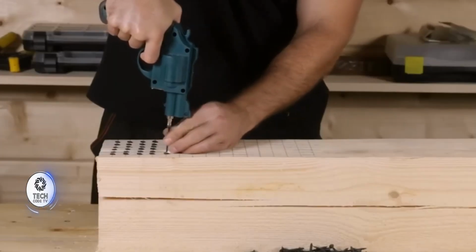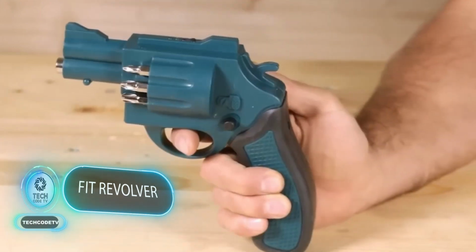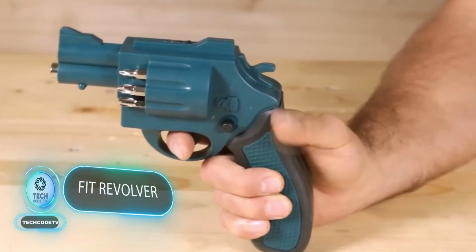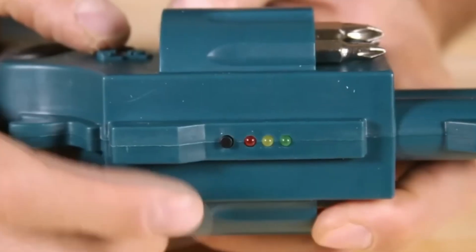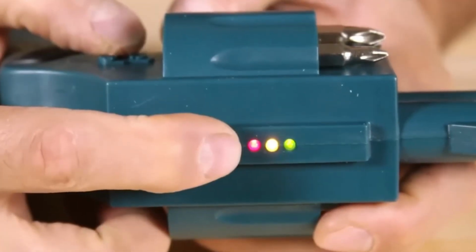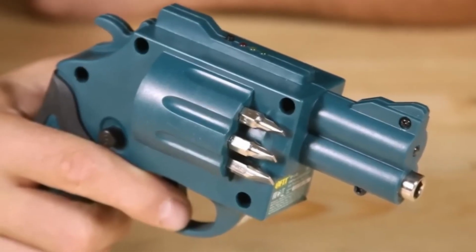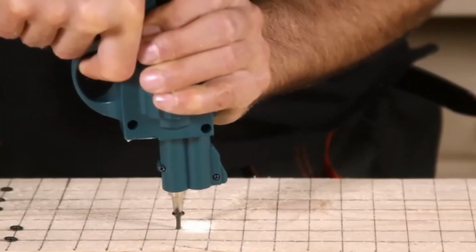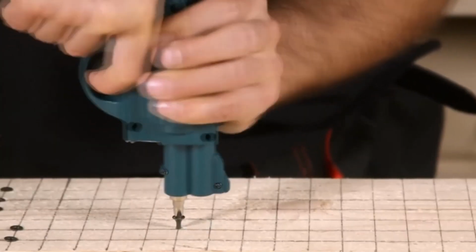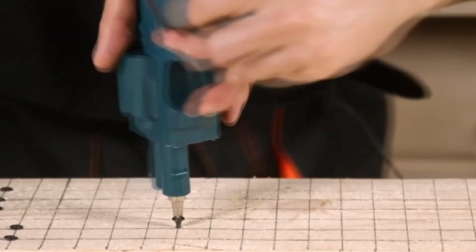For those who prioritize safety and ease of use, the FIT revolvers from the renowned Canadian brand FIT offer an appealing solution. These cordless tools, resembling traditional screwdrivers, are equipped with practical features such as built-in bit storage, a convenient light, charge indicator, and electric reverse functionality. With a robust speed of 180 rotations per minute (RPM), they provide ample power for tasks ranging from furniture assembly to repairs, making them a versatile addition to any toolkit.